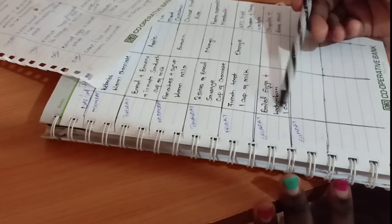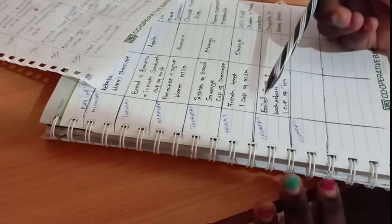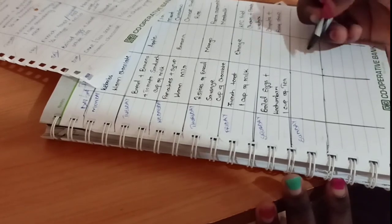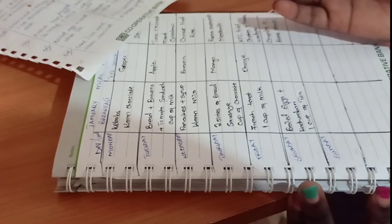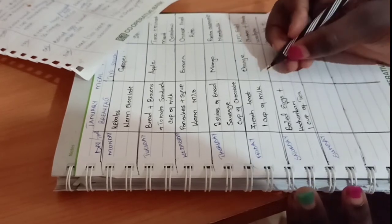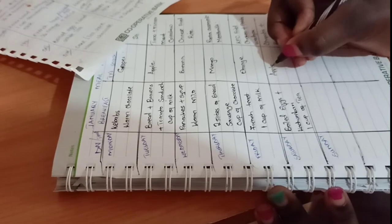Then Saturday is a lazy but really nice morning. I like waking up on Saturday morning. So boiled eggs, kachumbari, a cup of tea. And for fruit in the evening, I'm not sure what we'll have, but whichever fruit will be in the house. We can also do grapes again or banana, or an apple. Yeah, we can do apples.